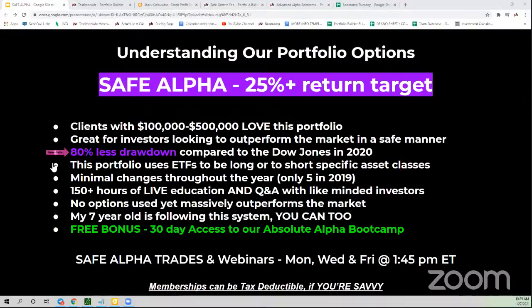This portfolio uses ETFs to be long or short specific asset classes. It had minimal changes throughout the year. We only made 5 changes total in 2019. We made 10 in 2020. Obviously, the year was more volatile. So I think it's fair to expect between 5 and 10 changes per year with that strategy. We don't make them often. When we make them, they're critical, and you will have a 24-hour trade replication window to put them in.